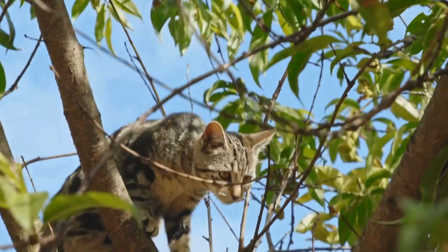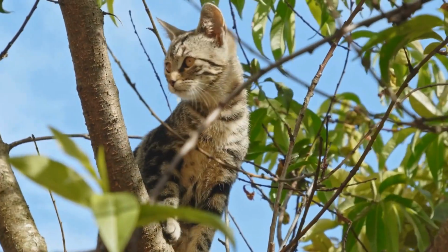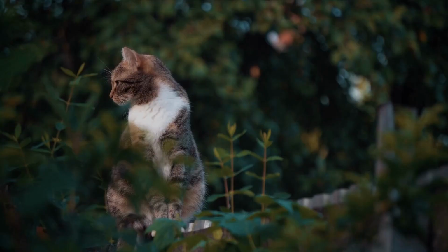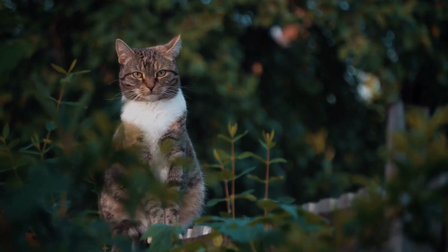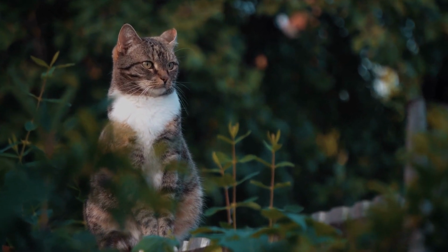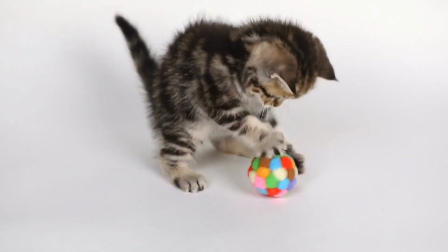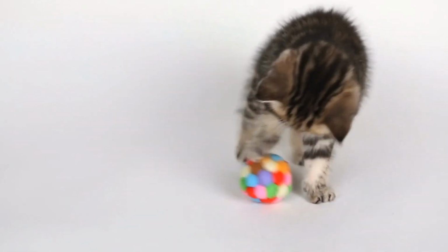The Bengal cat breed is known for its distinctive and exotic appearance, resembling a mini leopard. With their striking spotted coat and captivating eyes, these felines have quickly gained popularity in the world of cat lovers. However, what many people may not know is the fascinating history behind this stunning breed.